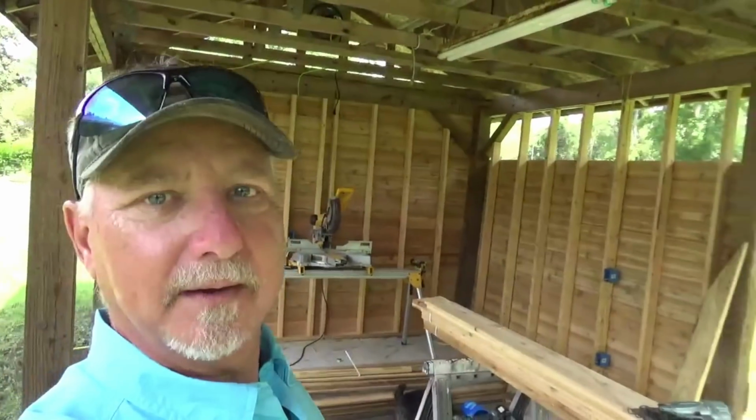/ outdoor kitchen. I think it's going to be awesome. I got some great ideas. Can't wait to share them with you.